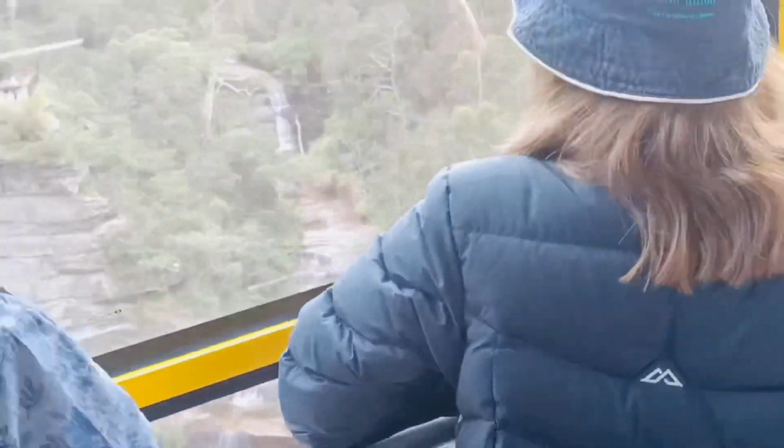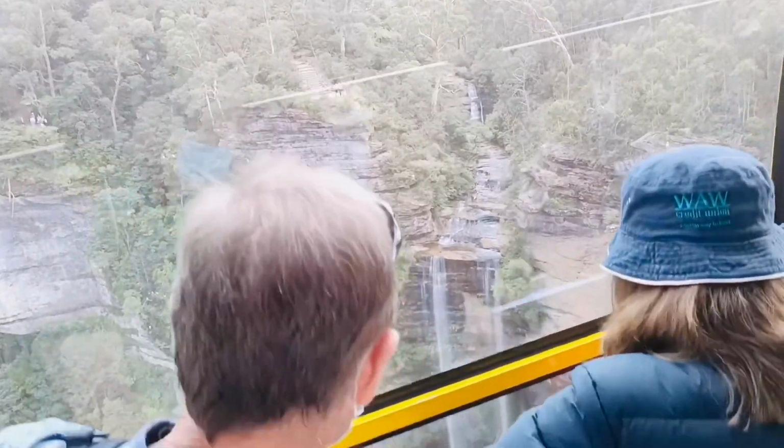When the cabin does stop, there'll be a little bit of a bump as we come to a stop. You can also see the base of the falls through the open floor in the middle.